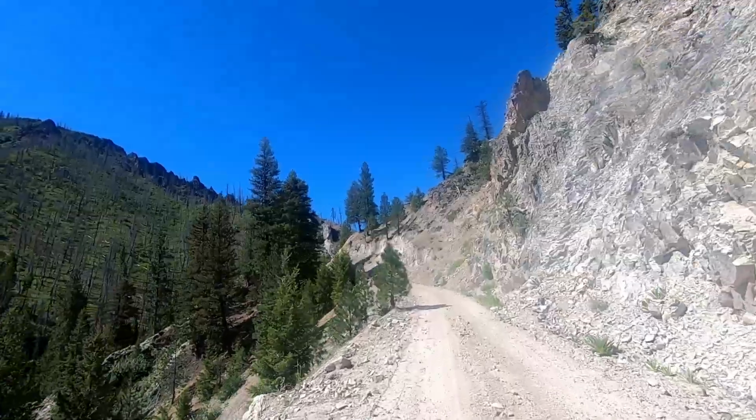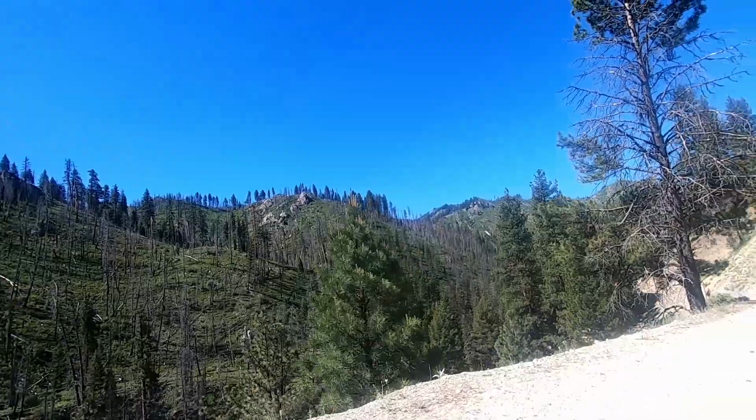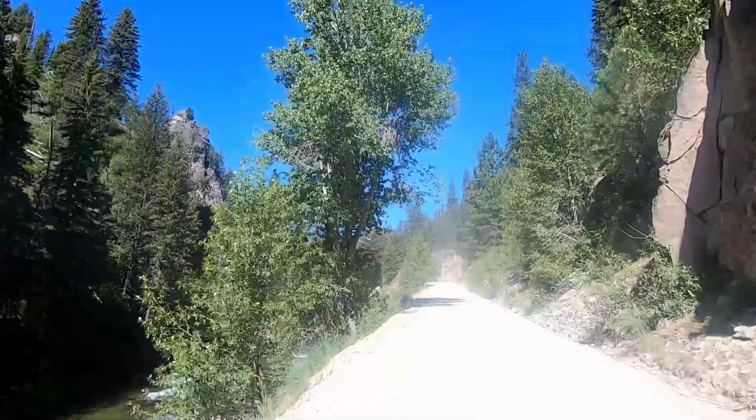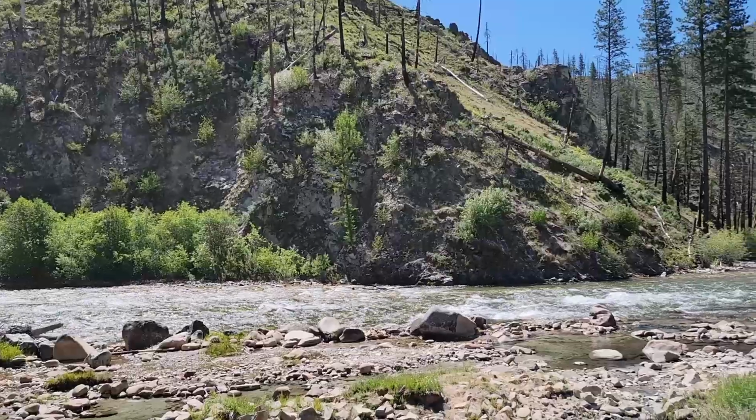We've been traveling down a road along the middle fork of the Boise River, and it's very clear that there was a pretty big wildfire here. I'd guess, in my completely unexpert opinion, about 10 years ago, based on the regrowth. So sometime in the last decade, probably. But it's pretty extensive. It goes a long way. This is still a very pretty river canyon.